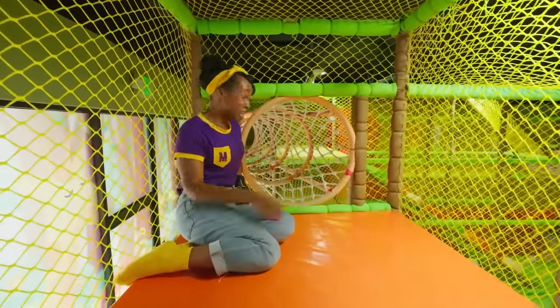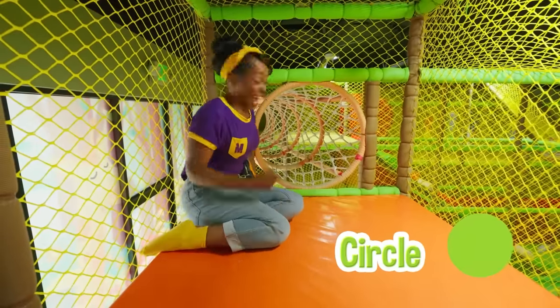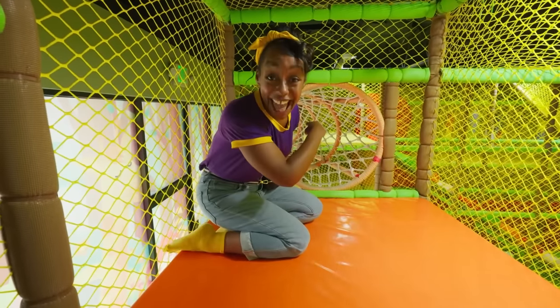Check out this shape. Do you know what it is? That's right, a circle. Kind of reminds me of a basketball hoop. Oh, I'm gonna go to the other side. Meet you there.